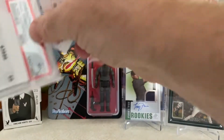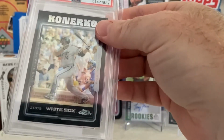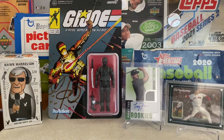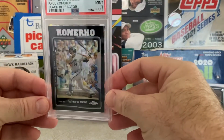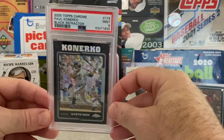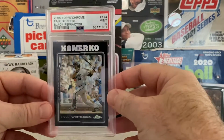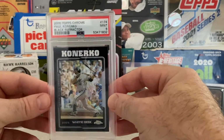And this is, oh yeah, Paulie Konerko. 2005 Topps Chrome black refractor. That's a good thing about being a White Sox fan. You can get these cards relatively affordable. Like if this was an Acuna or Ohtani today, this card would be a fortune. But because it is a White Sox player, maybe one of the greatest White Sox players of all time, I'm just happy to add this to the White Sox collection.